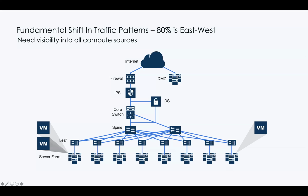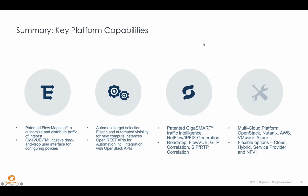And here's a quick summary of some of the benefits that you gain with our cloud solution. Flow mapping is drag and drop filter creation, all happening through Fabric Manager. Automatic target selection is something I talked about. I should also mention, a lot of people love point and click and the GUI, but we do have a very robust set of APIs. So if you're a little more mature in your cloud journey and you're starting to use automation languages like Terraform, Ansible, Puppet, Chef, CloudFormation templates or ARM templates, those automation languages can interact with Fabric Manager using those APIs to do dynamic adjustments as the environment shifts. So we do have that ability too.